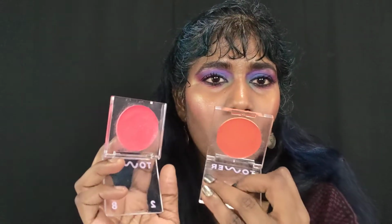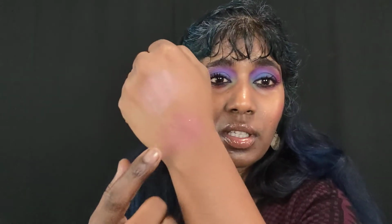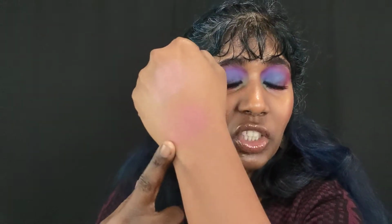Both, if you just look at them individually, you're just going to say, oh, they're just reds, right? But they're very different. Yes, they definitely have red tones in it, but this is so pink when you put it on my cheeks. This is pretty orange. The one I have today is this orangey shade. It's actually pretty orange and they look different on the cheeks.